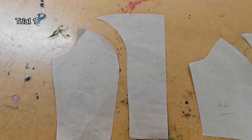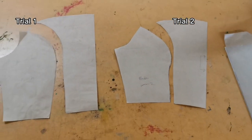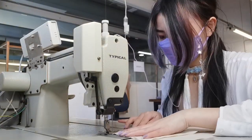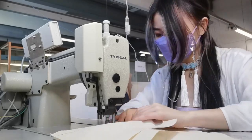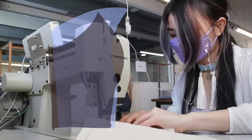I went back to the studio for the afternoon to finish my patterns. As you can see in my trial 2, I changed the curve of the bust line and I had to go in a little bit under the bust to make sure it fits better. I also made the overall length shorter so it would finish right at the waistline. Sewing the curved area, especially around the bust, was really hard because one curve is going outwards and the other curve is going inwards, and I'm supposed to make a match somehow.